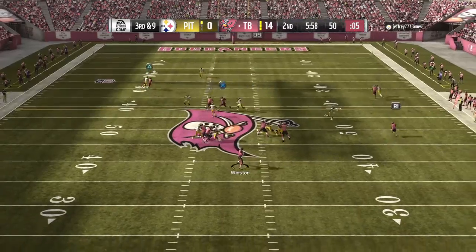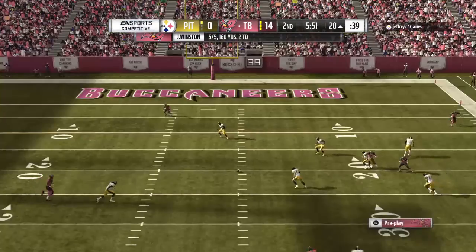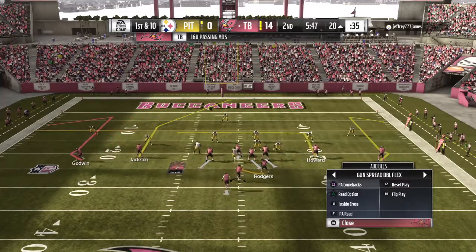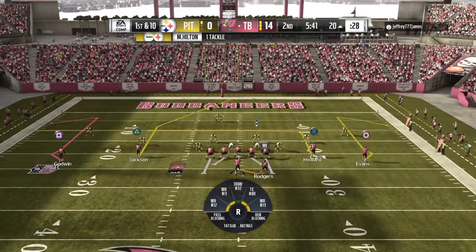Winston now from the 50. Open man is Godwin. It's complete. And he's going to get this one down to the edge of the red zone. A big 30-yard play on third. And that was a heck of a shot right there by Jameis Winston. Boy, he has a superior right arm, doesn't he?